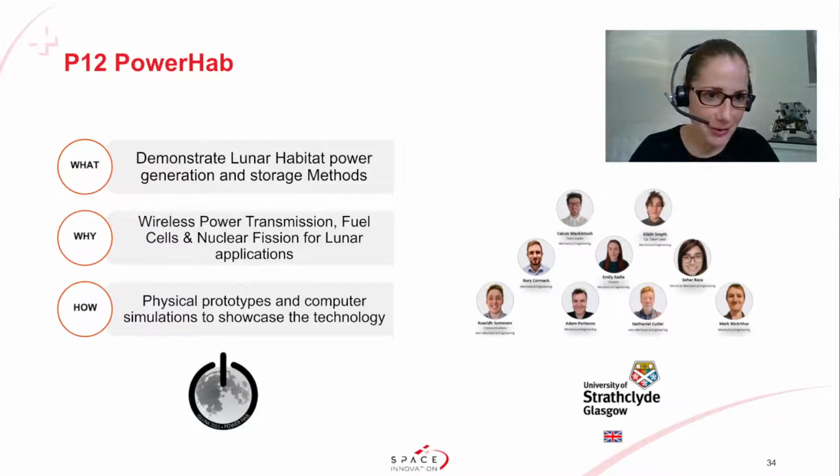Thank you. So now I will represent Power Hub, because their semester has not started, so they're still on a very well-deserved break and could not join today. But there is a very good team from the University of Glasgow in Scotland, UK. The project is to demonstrate lunar habitat power generation and storage, and they have different systems for this. They could not come to Lucerne because of COVID reasons this summer, but they joined the virtual campaign, tested their systems at home, and participated with a project show.